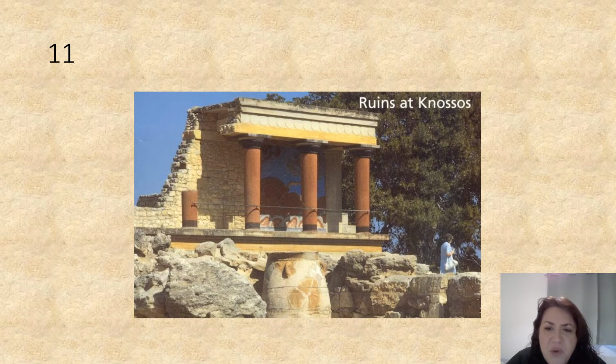And here, another modern day picture. You can tell by the way the lady's dressed and that it's a photograph. So a modern day picture of the ruins at Knossos. So these must be the ruins of something. Knossos we now know is in Crete. I wonder what they're the ruins of.